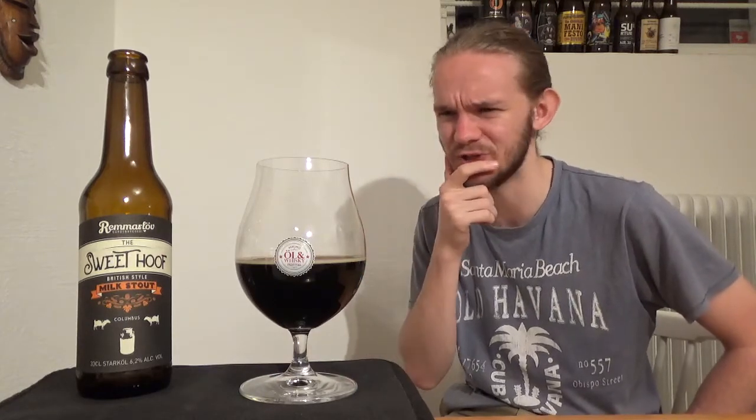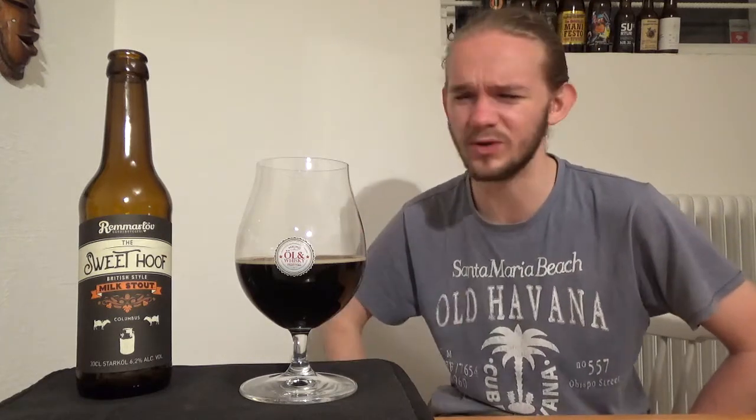If it's Christmas time as well, check out the Red Slope and the Red Carol. I think the Red Slope is the stronger one. The Red Carol, I think, is the Scotch ale. But both of their winter beers are really nice, and generally this is a good brewery that you should have a look at as well. So yeah, Remmarlöv Gårdsbryggeri in Eslöv here in Skåne in southern Sweden. They've got a really nice milk stout here.